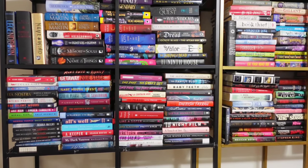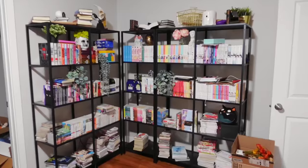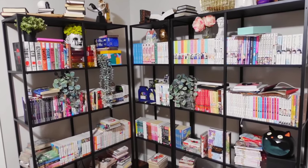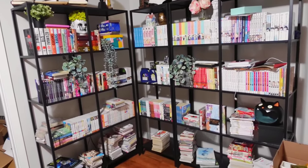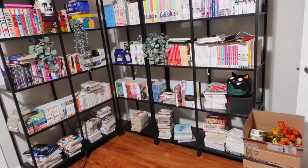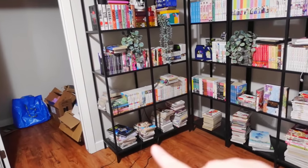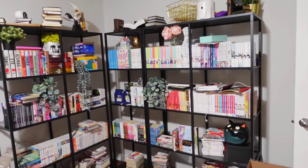Hello. So it's like day three or four, and I have at this point organized everything by genre. This is what the manga looks like. I don't know why I thought that was the only manga I had the first day, because that was not true. That was not reality. I had much more manga packed in boxes, which is what you see there at the bottom. Definitely need to reorganize it.